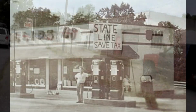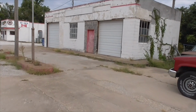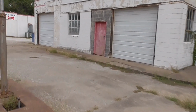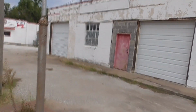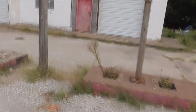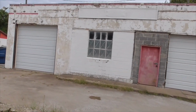And up here, this building is called Harry's Phillips 66 Superstation. It's a little oblong style, box style gas station. Concrete blocks. You got two bays here. Little red door right in the center. Here's a little pump island. This is super typical 1940s design by Phillips 66.